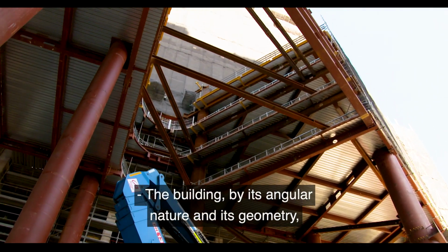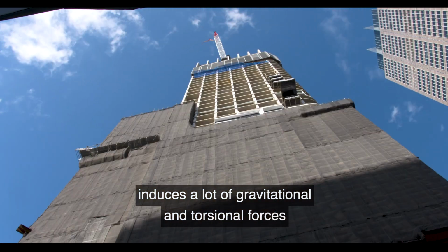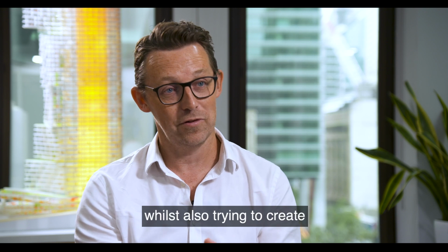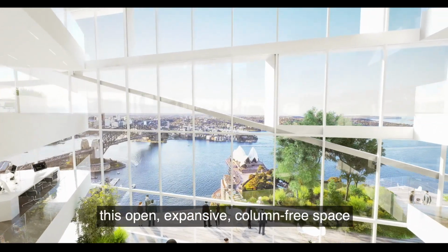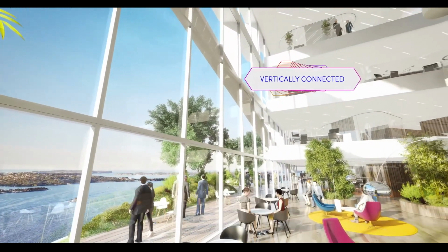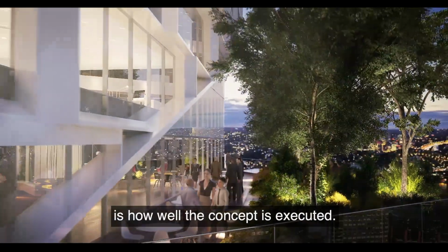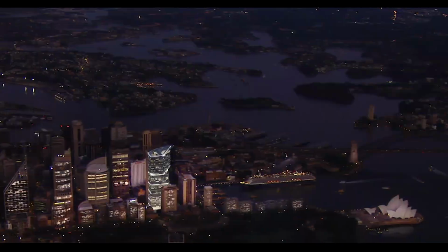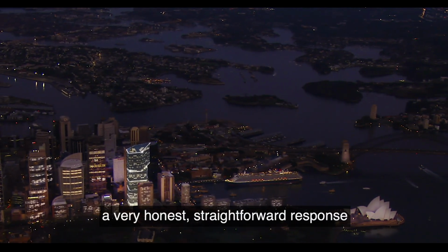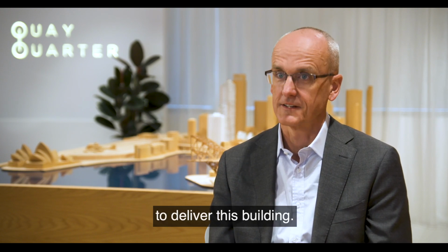The building, by its angular nature and its geometry, induces a lot of gravitational and torsional forces due to wind and seismic. So having to deal with those structurally whilst also trying to create this open, expansive, column-free space has been a real challenge for our engineering team. The difference between a great building and just a building is how well the concept is executed. Multiplex put forward a very honest, straightforward response, and they showed that they had both the attitude and the skills to deliver this building.